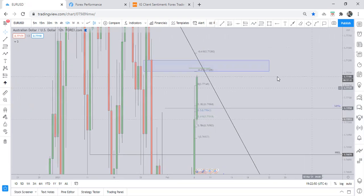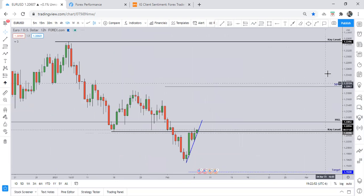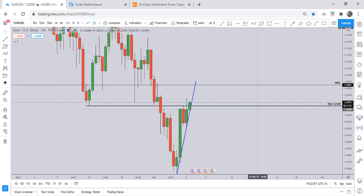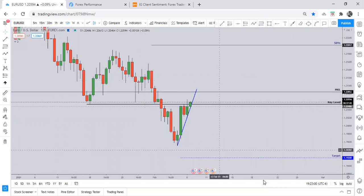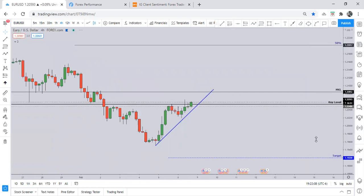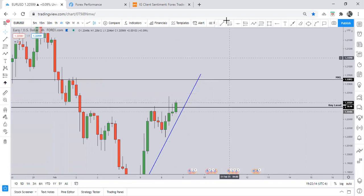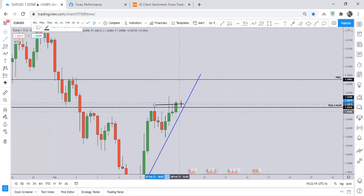Okay, let's go to the last pair. This is going to be the Euro USD. Euro USD, right? Obviously we are in a bearish market. So what I'm waiting for here is very simple. I'm gonna make it as simple as possible. I'm honestly just waiting for, I want to see how the market reacts to this level. This level. This is my monthly key level and my H4 key level, right?